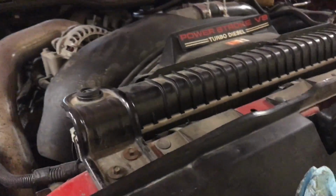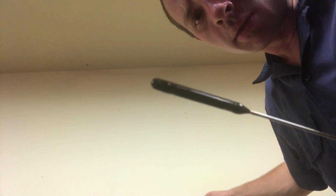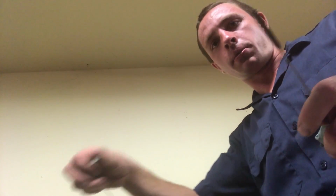And as always, no matter how many times you've changed the oil on one of these, on any vehicle for that matter, always check the engine oil level before you slam the hood. And as you can see, well, I don't know how easily you can see that, but we're in the good and full range, so we're good to go.